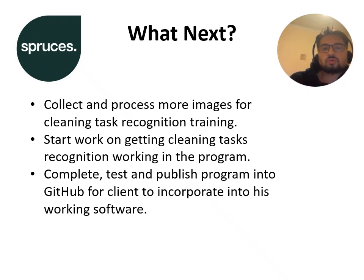Overall, the journey so far has been an exciting blend of computer vision, cloud computing, and software engineering. And we look forward to taking this prototype to a more professional and scalable level. Thank you.